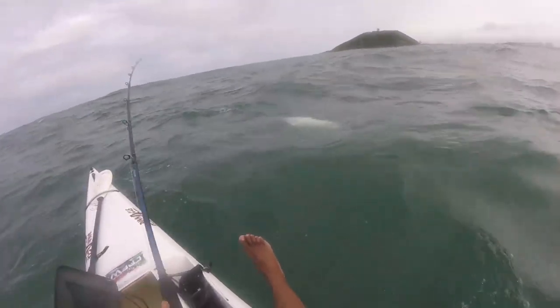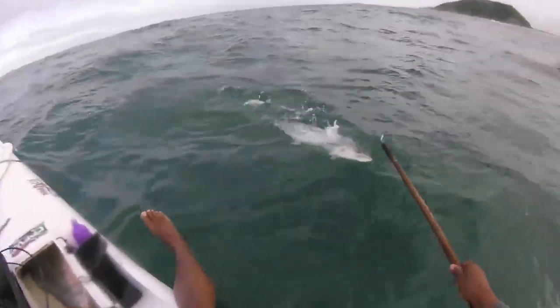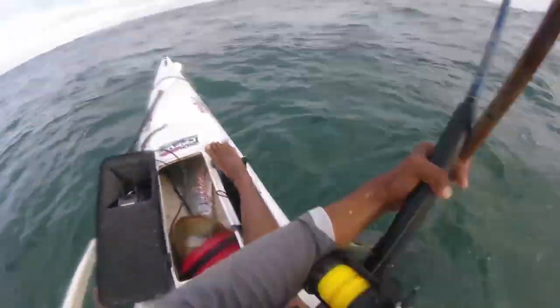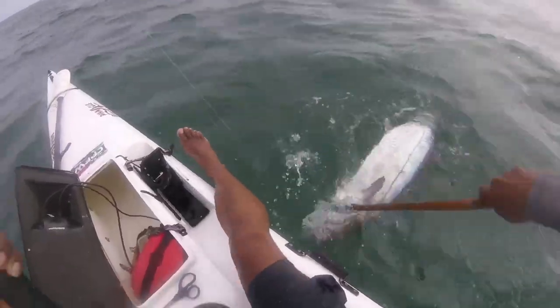The truck! It's a good day today! Yes, please!